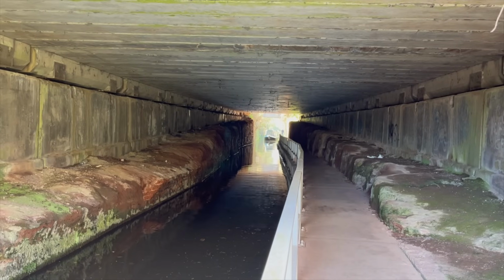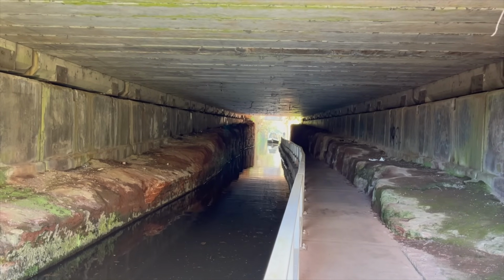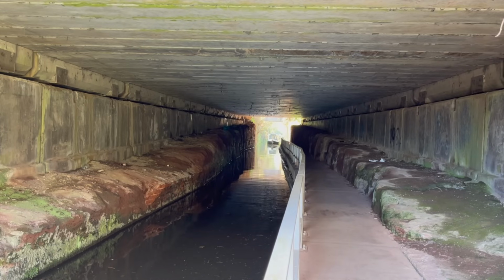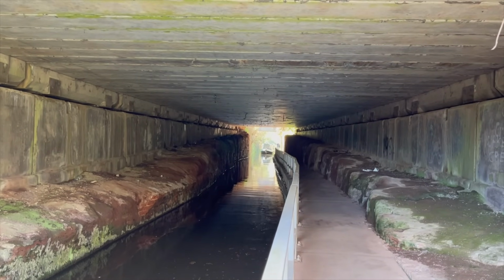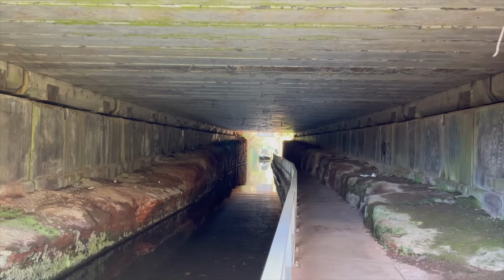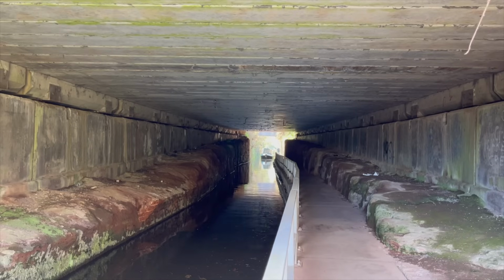Not sure what Pete's doing, but he's got off the boat and I think he's gone to help Paul. Ah no, something fell off. Oh, Pete's coat fell off the back of the boat and it fell in the canal and he was stopping to pick up his coat. It was a good job it didn't get wrapped around the prop.